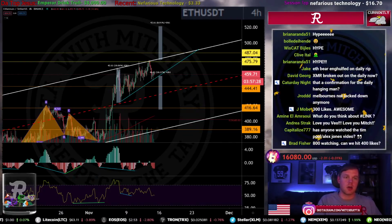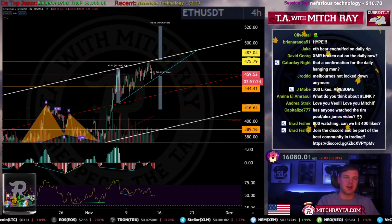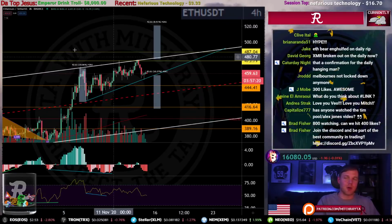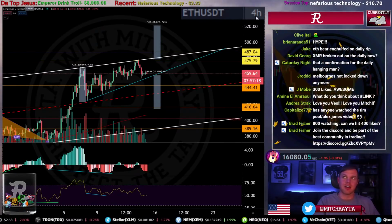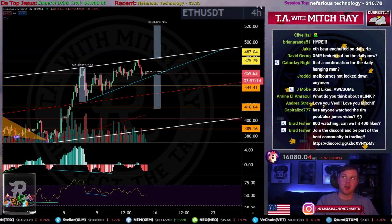Is XMR broken on the daily? Yeah, bearish engulfing on the daily for Ethereum, unfortunately. It hasn't broken the 4-hour pattern or anything. Bitcoin's going to go up, down, up, down. You can't expect too big of moves on the weekend.